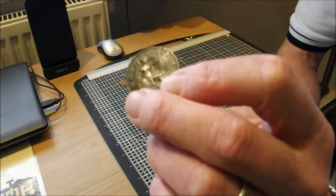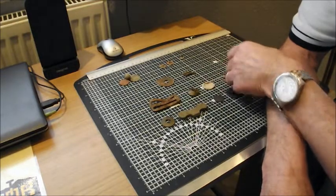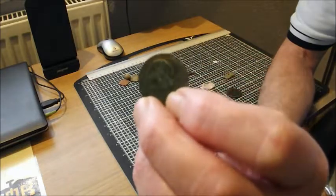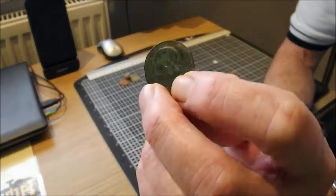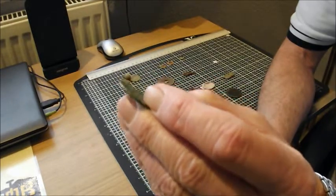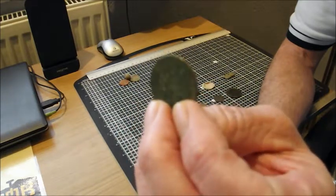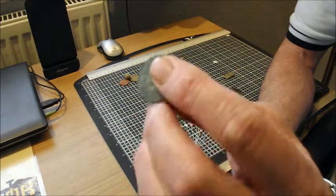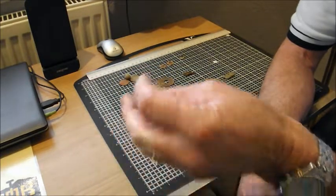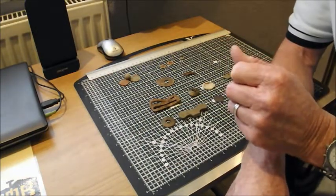I'll put a picture in the video if it's not in focus properly. And the other coin that we dug up is an Edward the Seventh halfpenny, nice little bronze coin. I think I said in the video I don't think I've dug one of those up before. Maybe I have, I can't remember. There's Britannia on the other side, if you can see that, and the date on that I think is 1910.